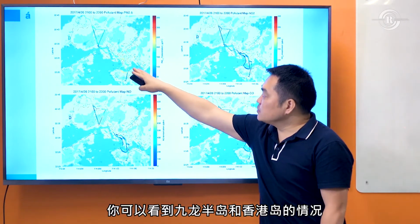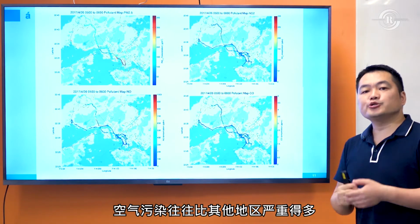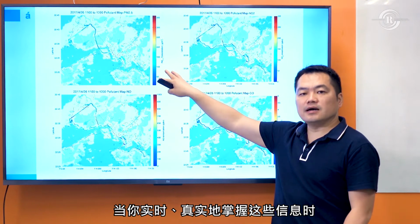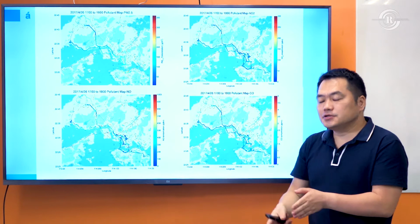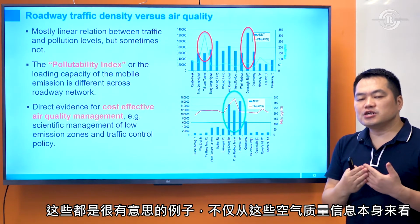Here you can see the Kowloon Peninsula and Hong Kong Island. You can see air pollution is oftentimes much worse than in other areas. And when we have this information in real time, environmental management becomes more targeted. So these are all interesting examples, and not only from the air quality information itself.